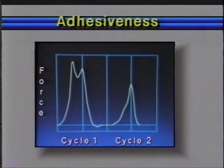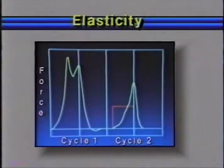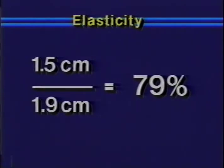As the second compression cycle is begun, the force usually doesn't rise immediately because the sample has been compacted by the first compression. Usually the crosshead must move down some distance before it actually touches the sample and the force begins to increase again. How much the sample springs back determines its elasticity. 60% elasticity is more springy than 30%. The percentage of elasticity is measured by the distance and the compressed sample height compared to the original compressed sample height, or, as in this example, 79%.